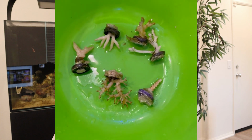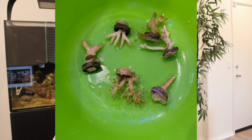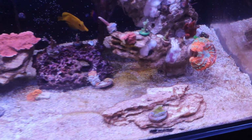The part of dinos that I didn't expect, which I think is probably one of the main reasons some of the SPS died off for me, was really the swing in parameters. As the corals began getting smothered, they stopped sucking up as much alkalinity and calcium, and I started having to test pretty much daily to make sure that these parameters were staying as close to the same as possible.